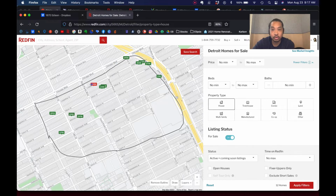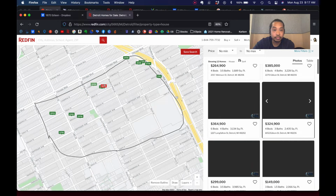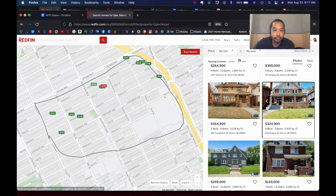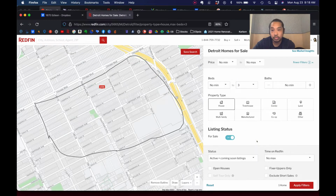Look at this inventory. If I were to say 265, no picture's showing up. Is it just me? Oh, it's my internet. So let's do this. We know that this is a 3-bedroom. Let's do 3-bedroom max. Oh, wow.